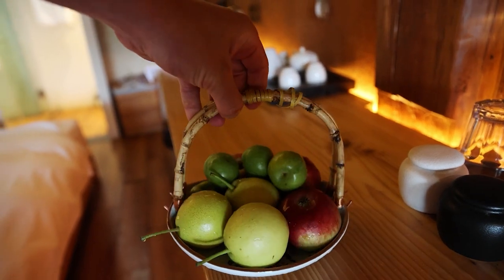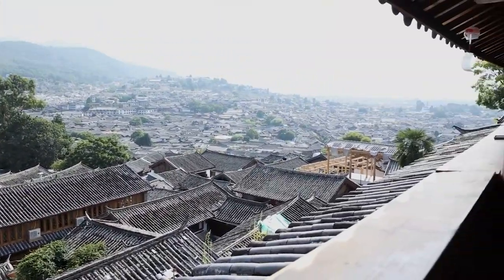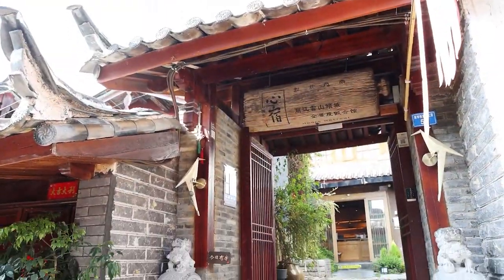I think normally probably a lot more expensive, but now no guests almost, a very good price. Only pay for like 500 RMB or something like that per night with this crazy view here. Get some nice welcome drinks here. Not sure what that is, but I will try it out later. This place is really cool.